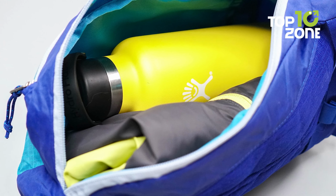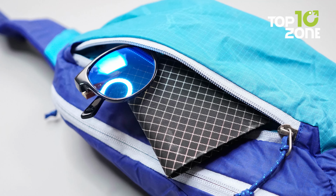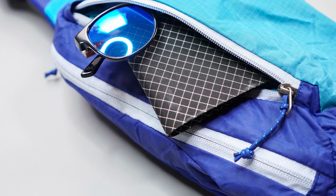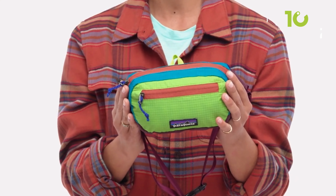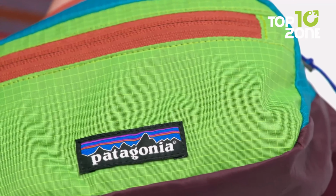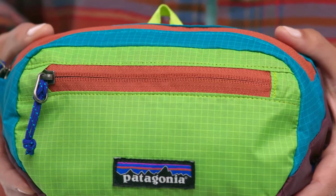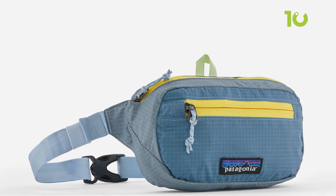The main compartment of the bag features a zippered closure and offers ample space to accommodate all your essential items. Whether you need to carry your wallet, a water bottle, a small camera, or other personal belongings, this bag has enough room to keep them organized and easily accessible. For additional storage, the Ultralight Black Hole includes a front pocket that can be used to store smaller items, such as your phone, keys, or other accessories that you need quick access to.